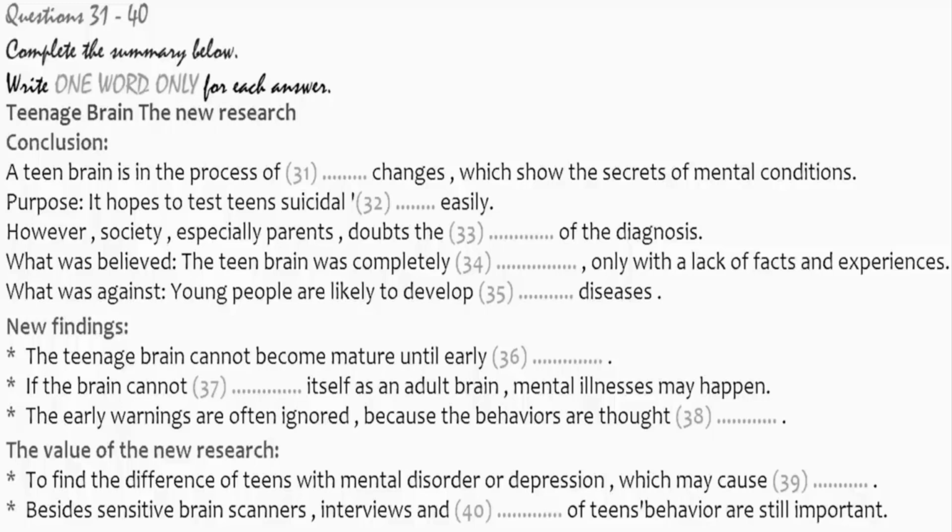The research looks forward to a day when teens could be tested for suicidal depression as easily as they are for heart disease. But there are signs that society and parents in particular would reject such a tool. Many parents question the validity of a mental health diagnosis. They fear that their children will be falsely tagged with a mark that he or she is abnormal.